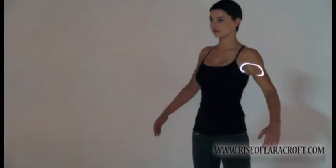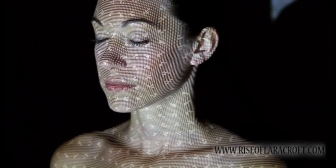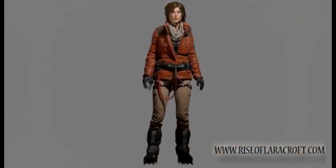We first started with scans, and we used that data to make sure the proportions were right, that fold logic was right on her clothes, and then we added our artistic touch to it, and we added a whole lot of details to it. So you can actually look at her skin, you'll see the pores, you look at the clothes, you see all the micro details on the clothes. So we added a lot to that to make her come to life.